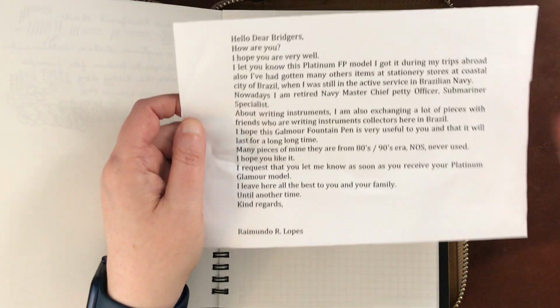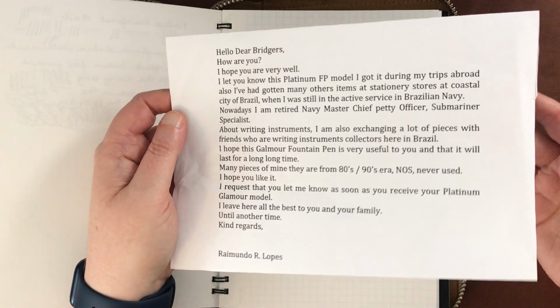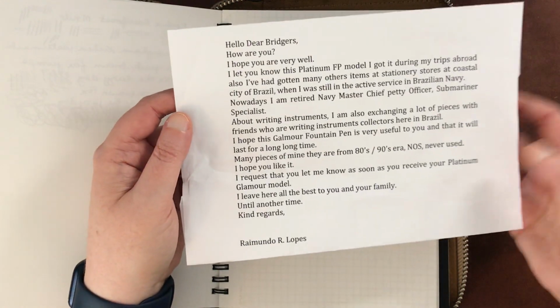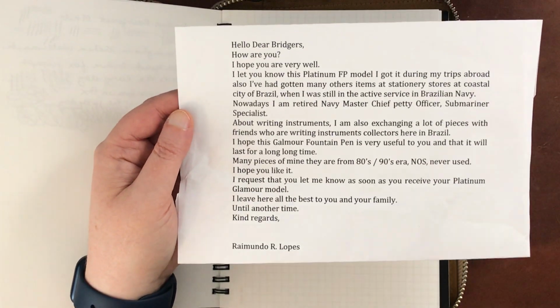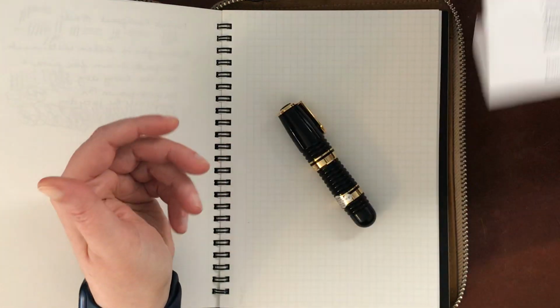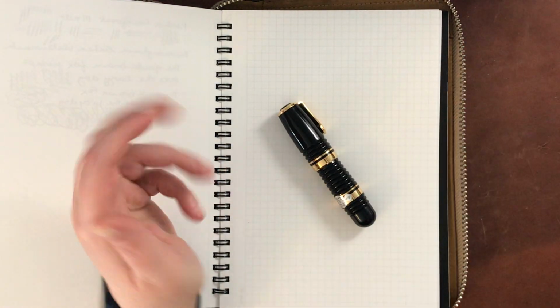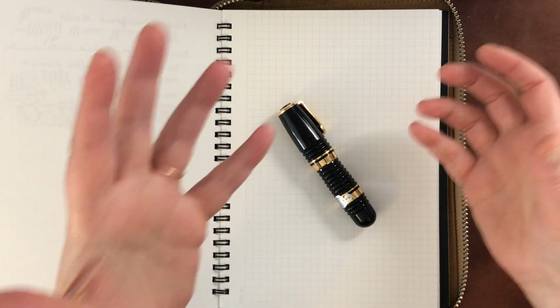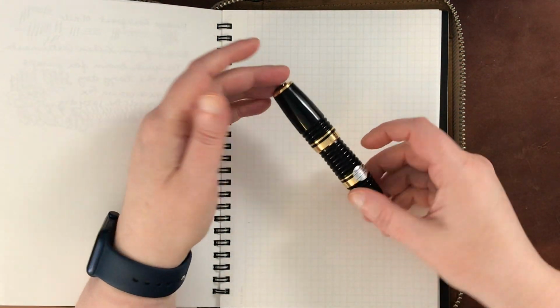But I thought it was a really nice little added thing to have this letter, and I'm just going to keep it with my fountain pen stuff so that I know where it came from, which is kind of nice. And it's kind of nice when you have vintage pens that have a bit of written history with them, because then you know where it came from.